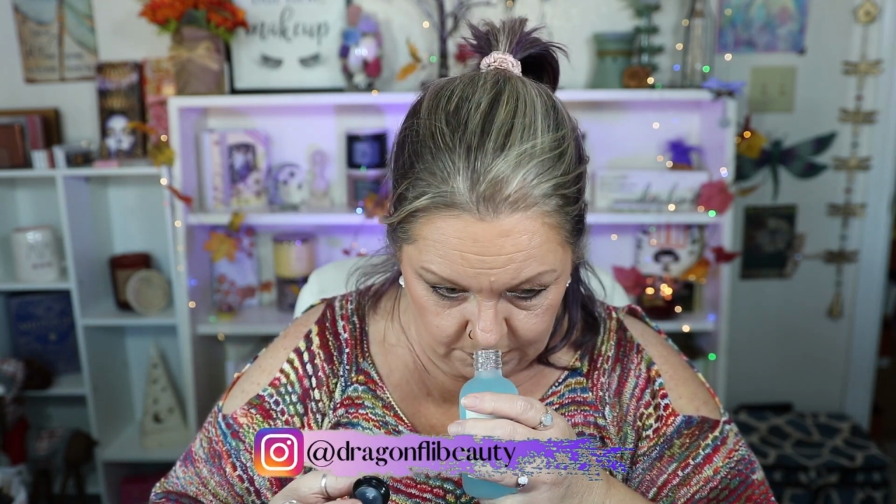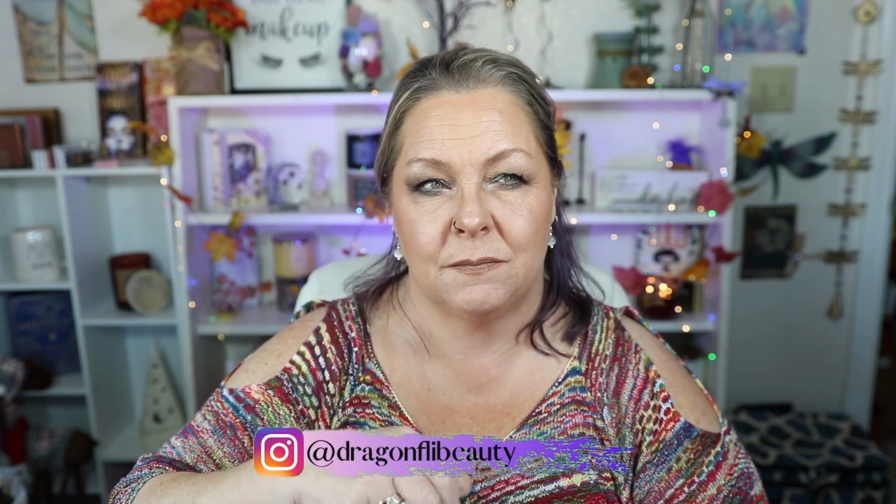And this is what the product looks like. It's in a very nice glass bottle. Let's see if it has a scent. Doesn't really have a scent. Maybe just a very light, clean scent. This is 4 fluid ounces, which is not a lot when you're spending $45. This ultra gentle liquid cleansing treatment works as a 3-in-1 cleanser, toner, and makeup remover.